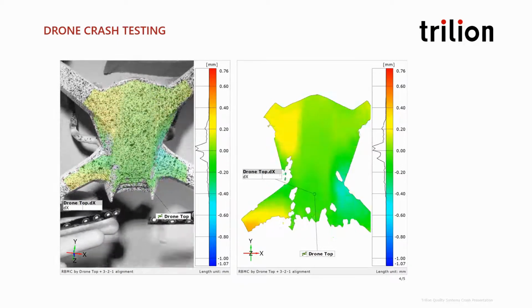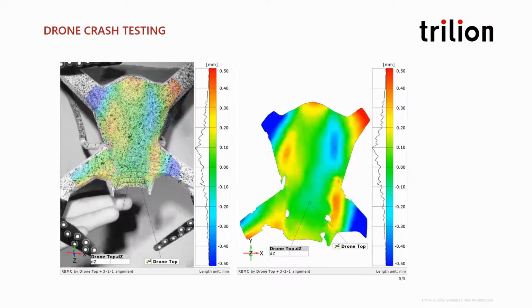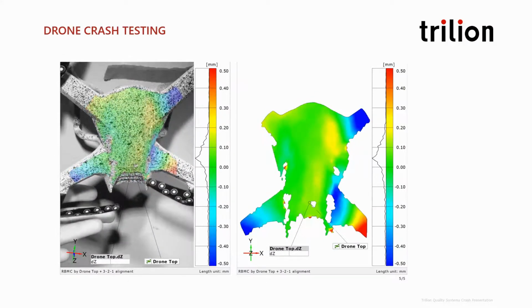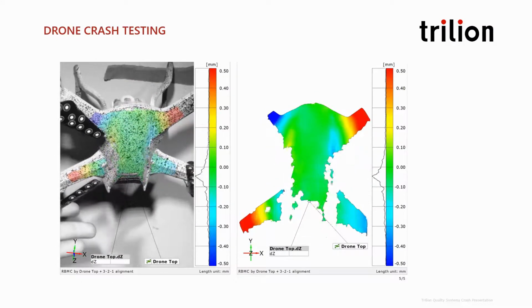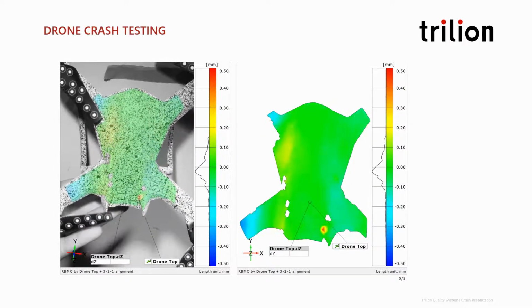And here is the Z direction for the drone crash. You can see the movement oscillating between the propeller arms. Pretty violent crash.